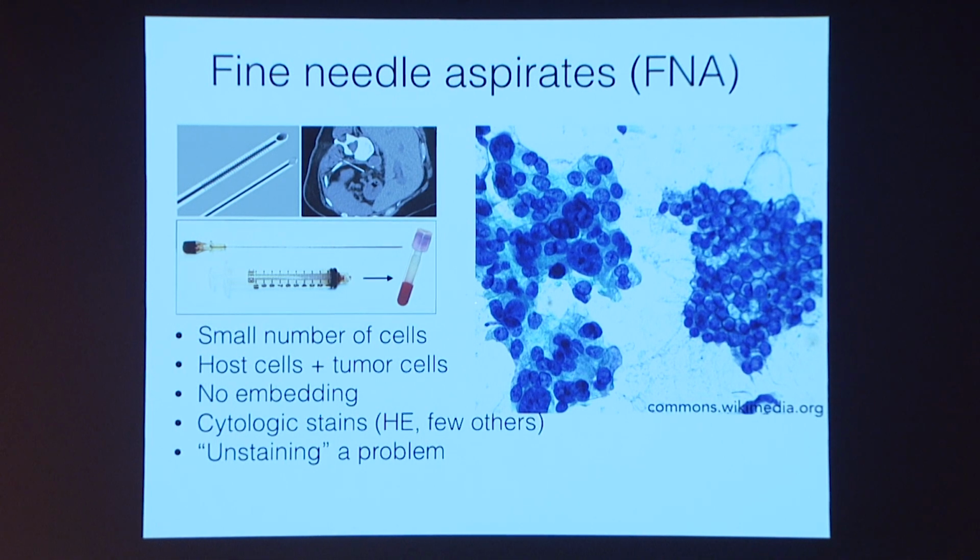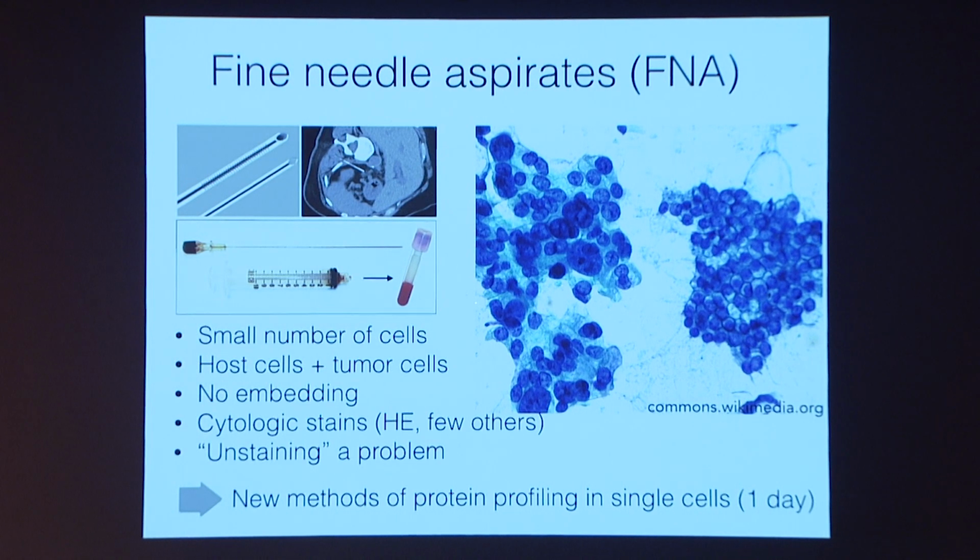So the other challenge here is that the number of cells that are harvested with each pass is fairly small, on the order of thousands of cells, so not millions or billions. There are host cells in there in addition to tumor cells. There's usually no embedding, so these cells are basically attached on the glass surface. And there's a limited number of cytologic stains. So, for example, if we were interested to measure mutant proteins in this cell here to really figure out whether it's a malignant cell, it would not be possible because the unstaining of the stain is a problem and the cell would probably get washed off. So we have been very interested in developing methods of deeper protein profiling in cell aspirates such as these.